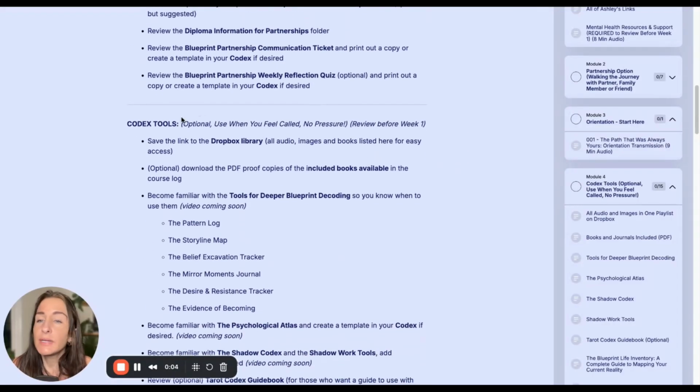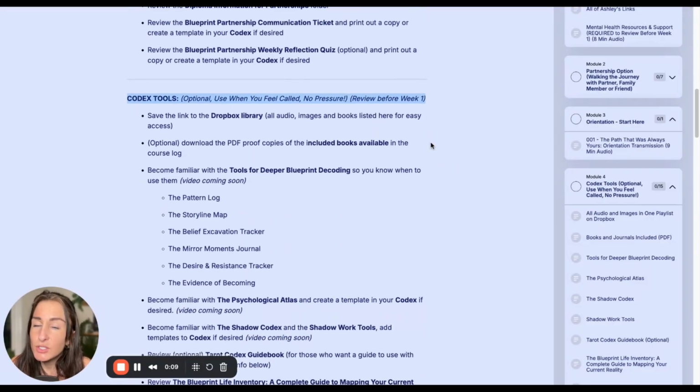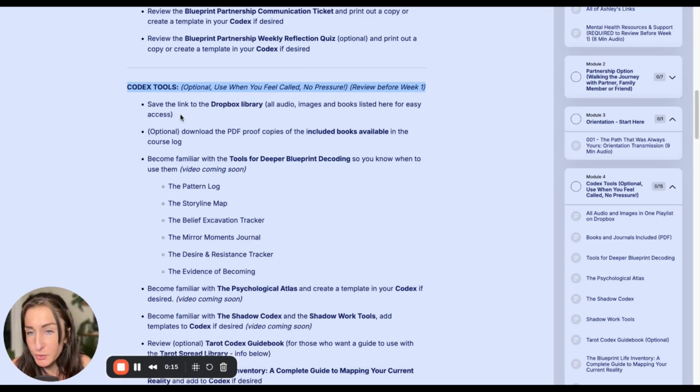And then if you look down here, we have the Codex tools. You just need to review it before week 1. You don't have to use all of it before week 1, but all of these tools are completely optional.